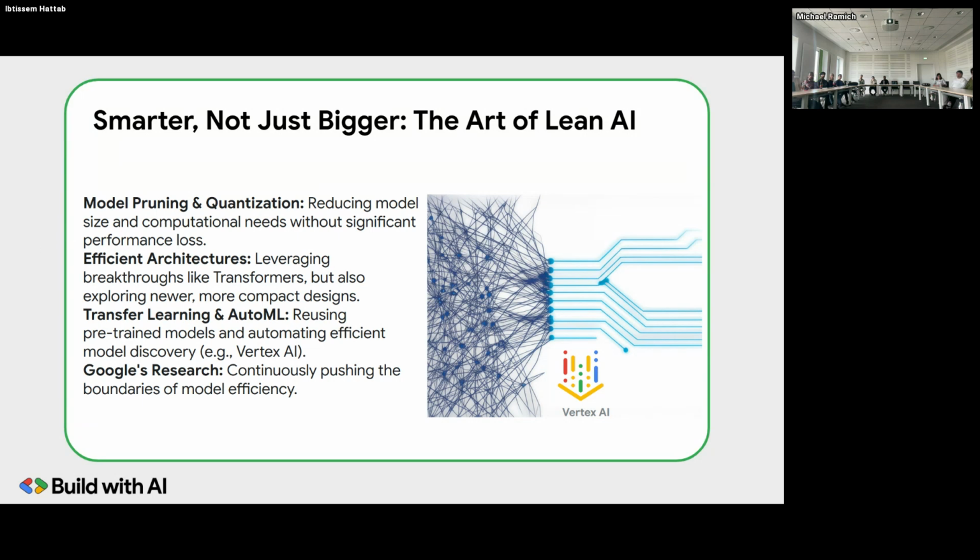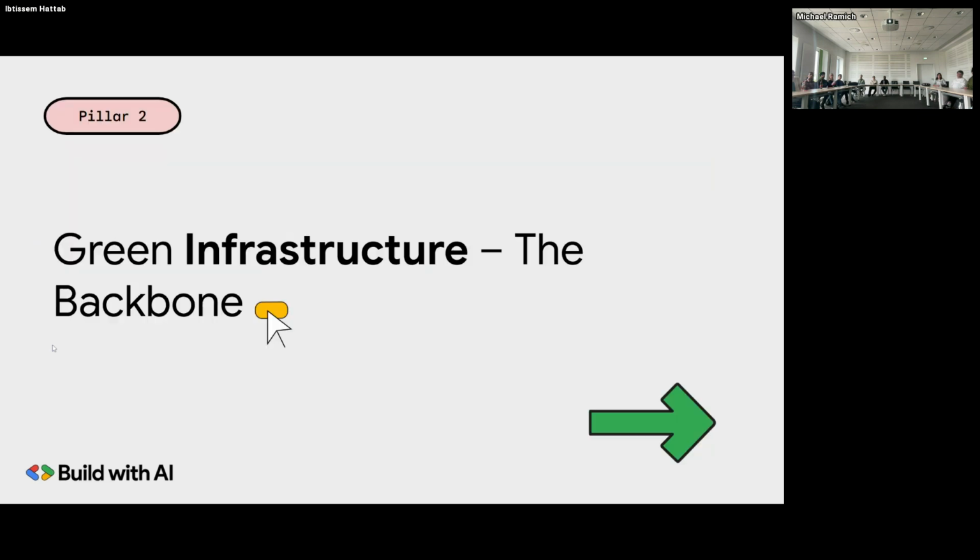Second, efficient architectures, leveraging breakthroughs like transformers, but also exploring newer and more compact designs. Third, transfer learning and AutoML. AutoML is a Google Cloud service integrated into Vertex AI to help us use pre-trained models and automate efficient model discovery on Vertex AI. We also note that many Google research teams are continuously pushing the boundary for model efficiency.